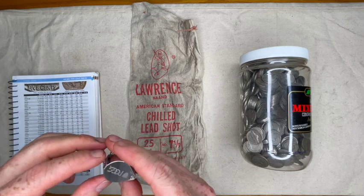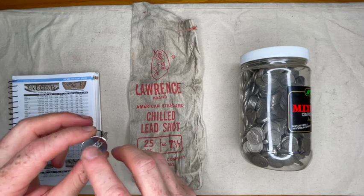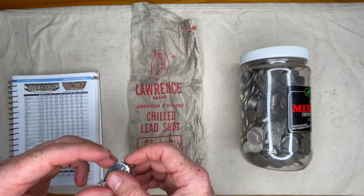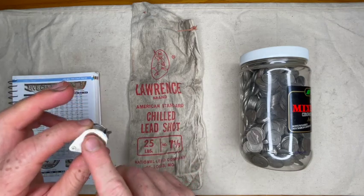My PCGS membership just renewed, so they sent me another package. Every time it renews, they send you a package, like a shirt, a book, and some submission forms, and they send you a loupe as well, so that's pretty neat.